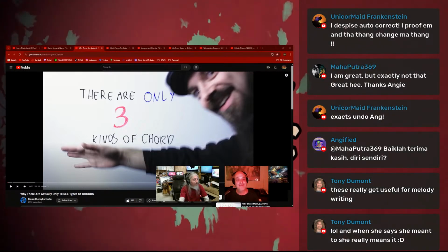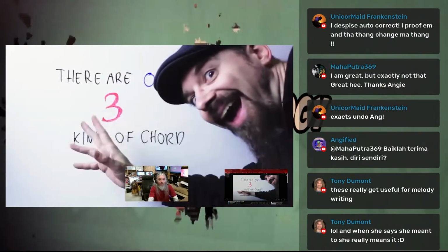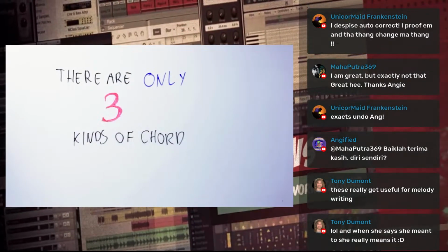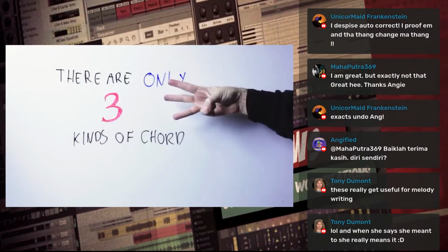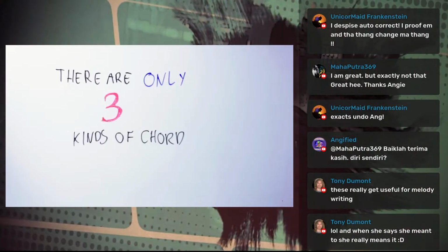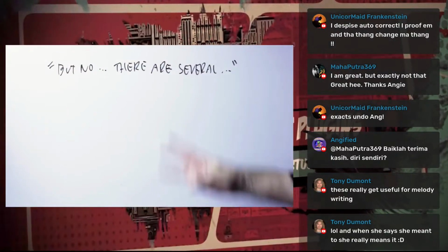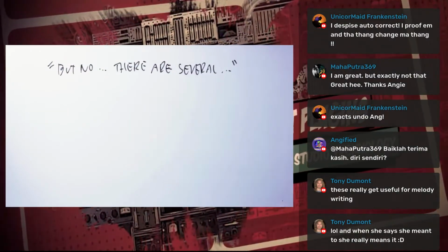3 types of chords. Hello Internet, so nice to see you. I'm here today to tell you that there are only 3 kinds of chords. But no, not Tommaso, there are several kinds of chords. It's impossible to have only 3 kinds of chords. No, there are only 3 kinds of chords, but not Tommaso, there are too many.